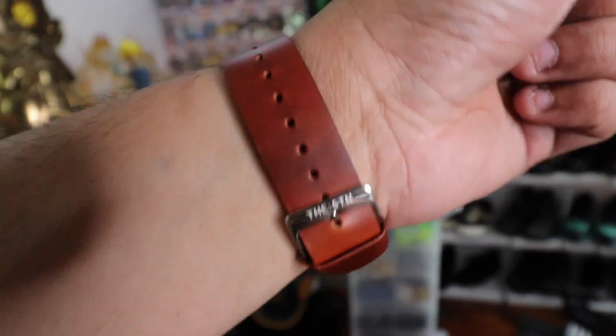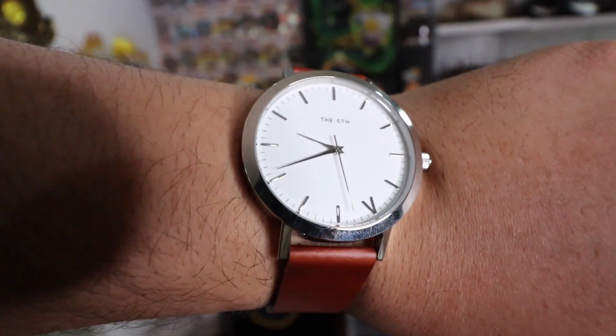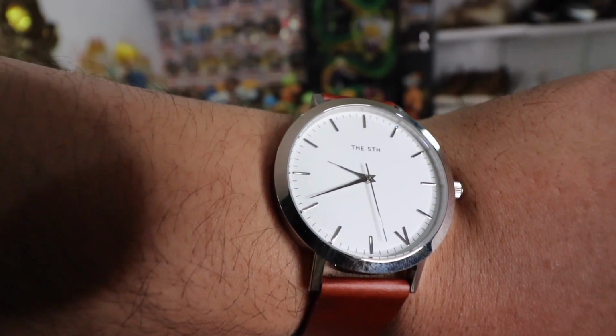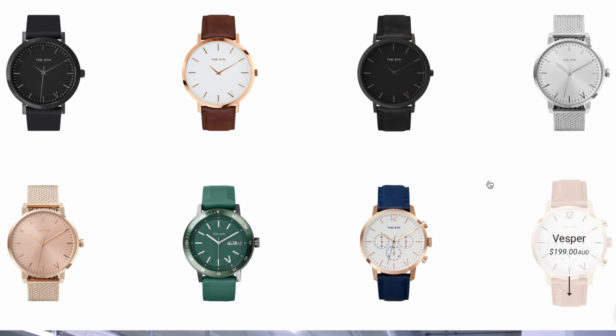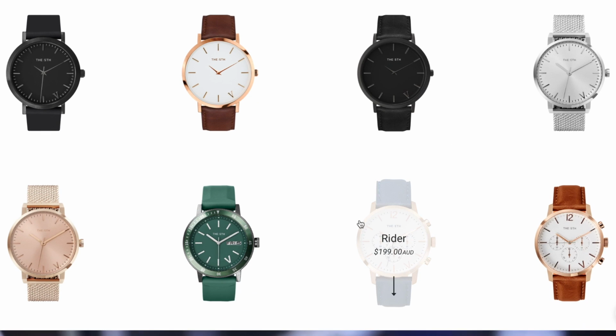Again, it's timeless, easy to wear. It's just a great all-around timepiece that you might want to have with you, especially if you're collecting fashion watches like me. So this one is the 5th fashion watch, white and navy, or white and brown, from their Melbourne range.